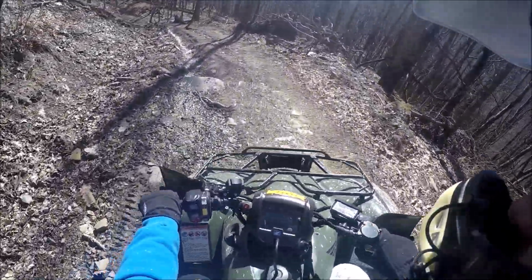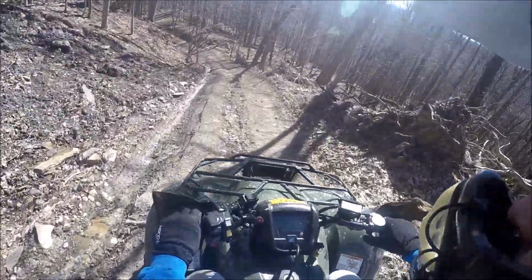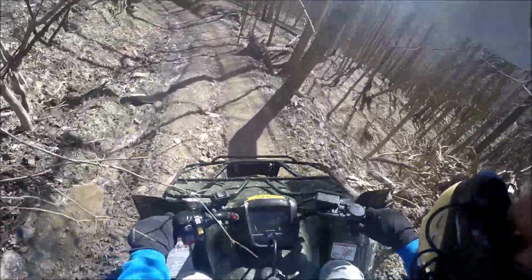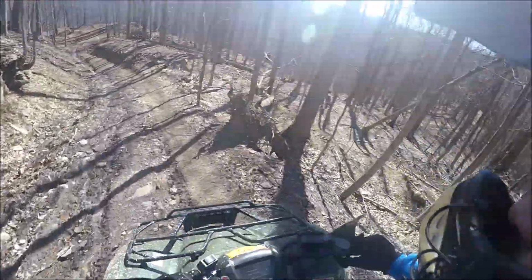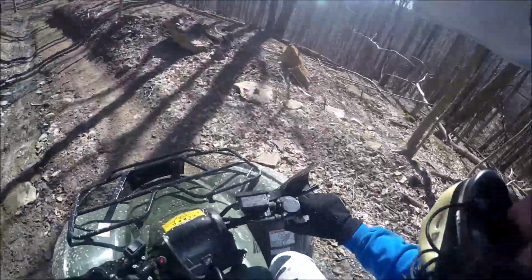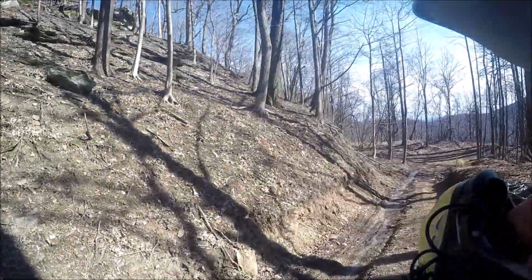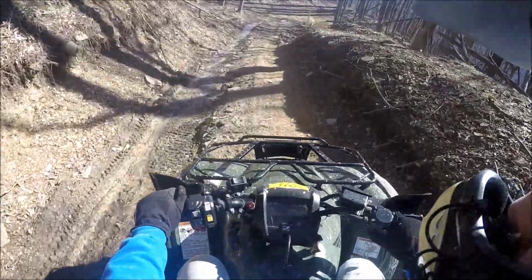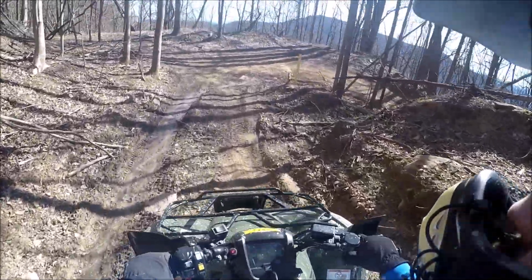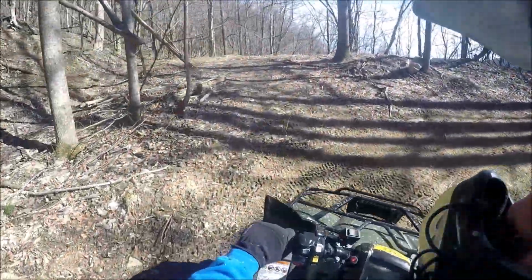See, this is the part that I like about a four-wheeler. You can use your body to control what it's going to do to a certain point. And obviously with the side-by-side, you have the wider wheelbase stance, so you don't really have to worry about that. But like I said, they're different animals. Each of them has its own pluses and minuses, things that make them enjoyable.